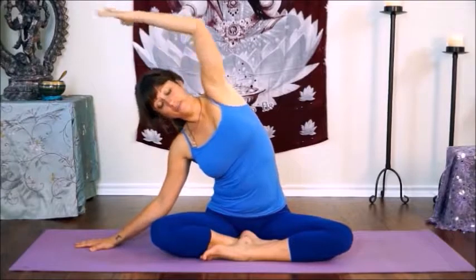All right, so now we're going to move into a side body stretch. So reach your right hand way over to the right and reach your left arm up and over. If you're sitting in a chair, you can bring your hand down onto the seat of your chair to give you some support while you lean up and over.